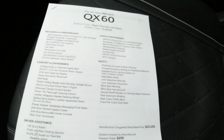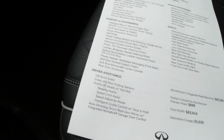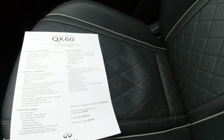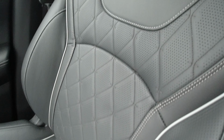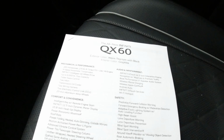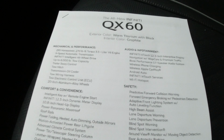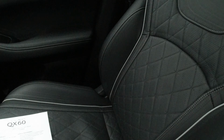Beyond that, we're pretty loaded here. We've got all the active safety features. We've got a nice big panoramic sunroof, Android Auto, Apple CarPlay, of course. This is a top-of-the-line autograph trim, so you get this higher-end kind of quilted leather, although I will say it's kind of wrinkling there already, and this car doesn't quite have more than 5,000 miles on it, so that's maybe a little bit of a drawback. But the exterior color is called warm titanium with black, the black roof, and then the interior color is graphite.